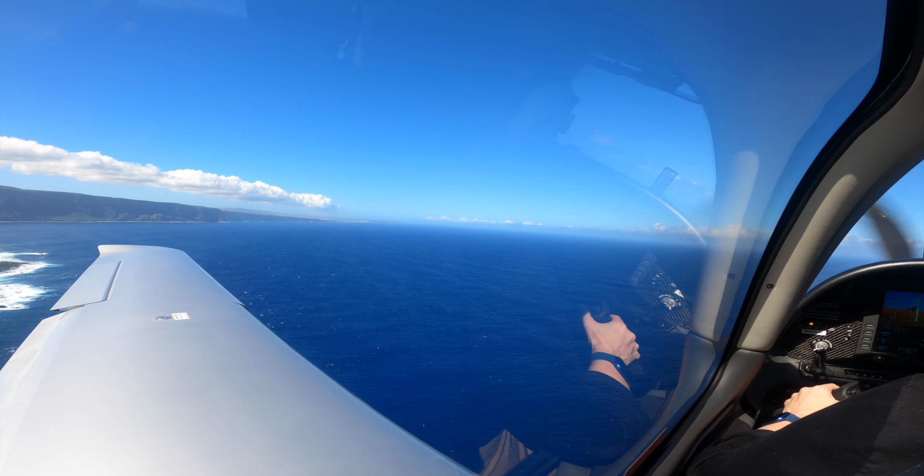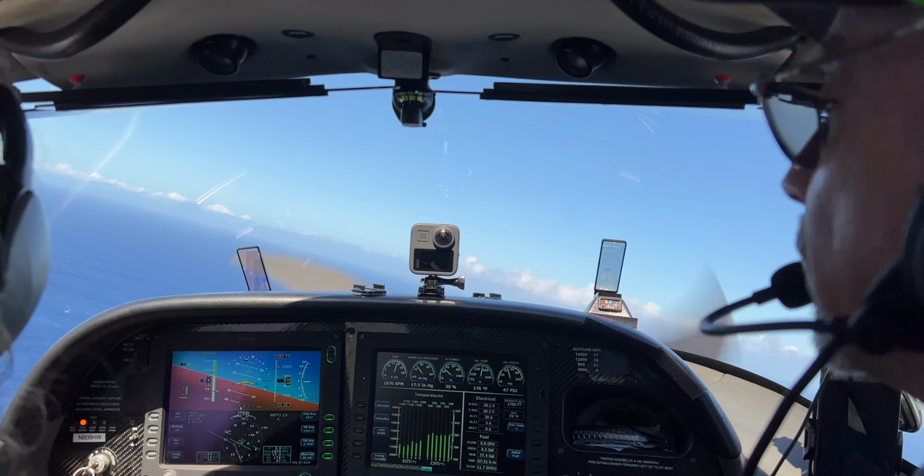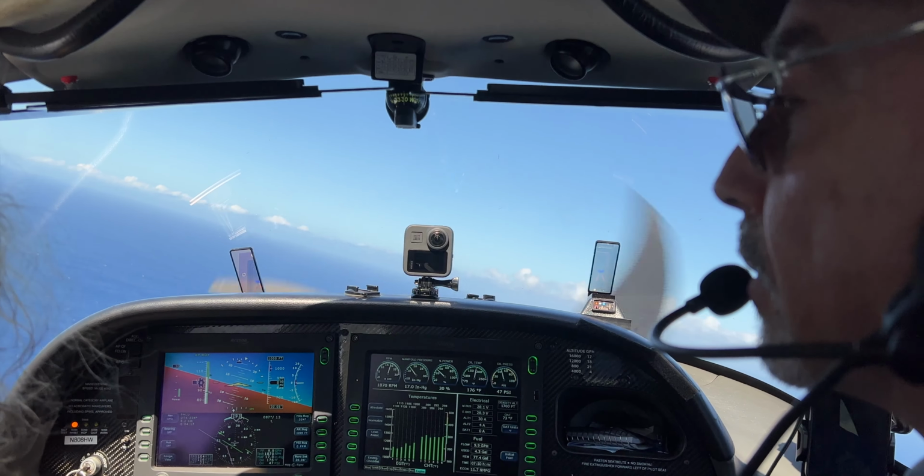And 100 knots. Start your left turn for the downwind. And look at the runway as you turn. What we want to do is parallel that runway. It almost gets right down with runway 5.